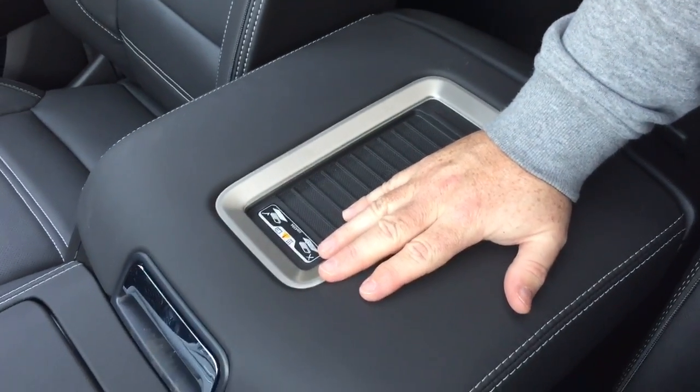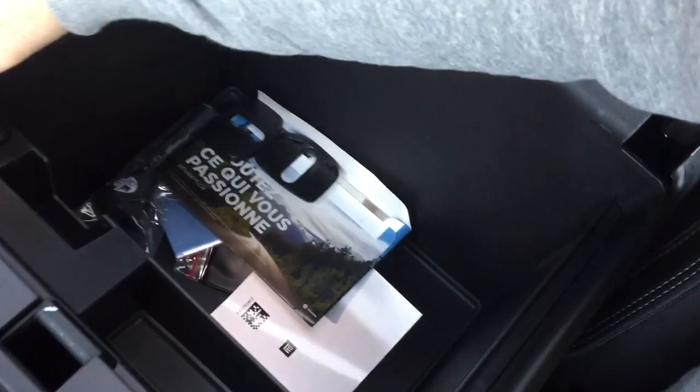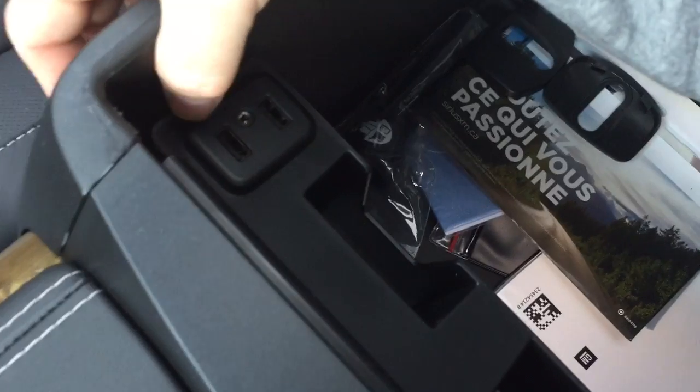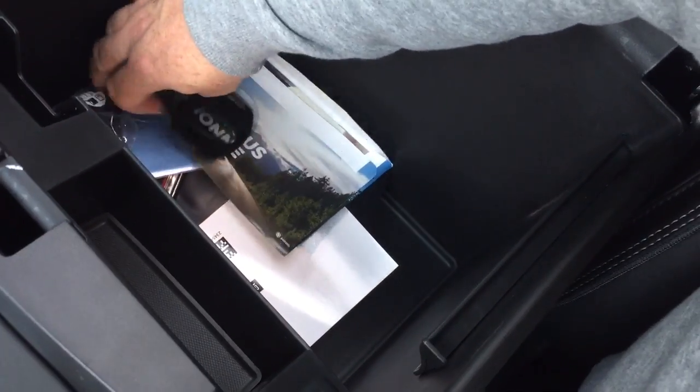Wireless charging dock, gotta love that, on top of the armrest. Charge it up without any cables, but if you do not have that compatible type of smartphone, no problem at all. You can just run cables under here. You've got 2 USB ports. You've also got auxiliary, and on the other side, you get another 12-volt adapter. So there is certainly no lack of connectivity.